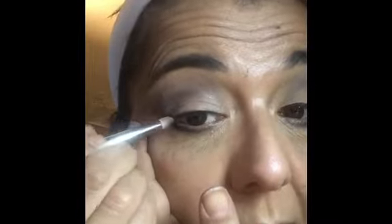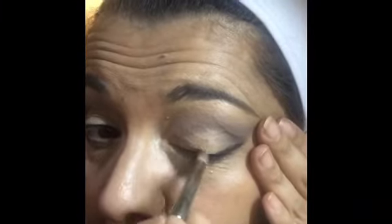I'm going to smudge that out a tiny bit with my black eyeshadow. Do a tight line as well to really accentuate the eyes.